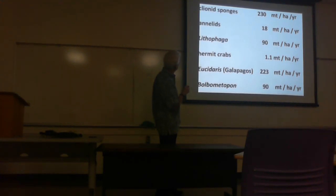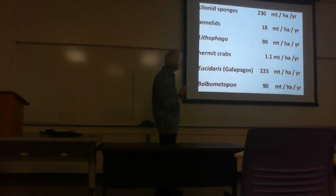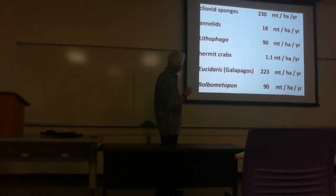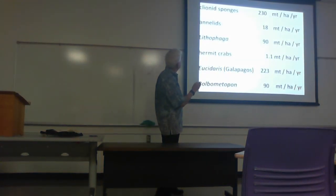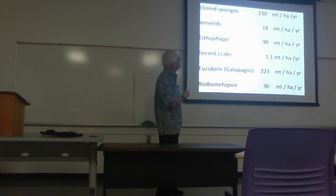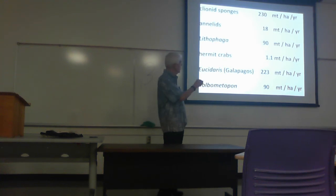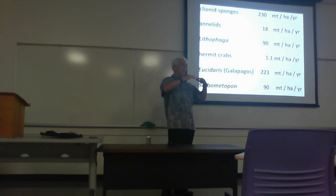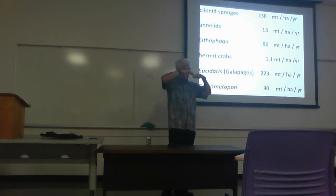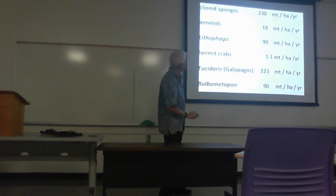Here's some data from Peter Glynn. The little burrowing bivalves eat 90 metric tons per hectare per year. Sponges are the worst, or almost the worst. And these days, 230 metric tons per hectare per year. You add these up, and you can see that whether reefs are growing or going away is a real balance. Are they secreting the reef fast enough to keep up with all the things that are moving it away?